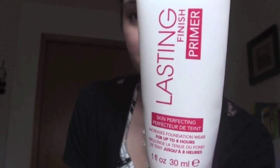Next I have the Rimmel Lasting Finish Primer, and this is new at the drugstore. I didn't buy the foundation yet. I have quite a few foundations to chip through already, and this one had a white lotion-y type consistency. I didn't really feel like it extended the wear of my makeup any more than anything else I use, so to be honest, I don't think it's all that great. However, I know it was pretty cheap, so if I were in a pinch I probably would buy this again, but it's not something that I just really love and run out and have to replace.